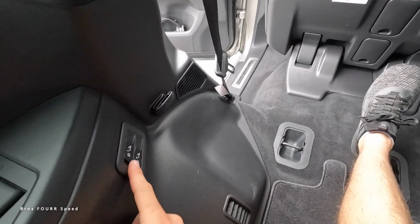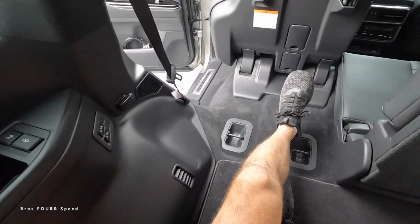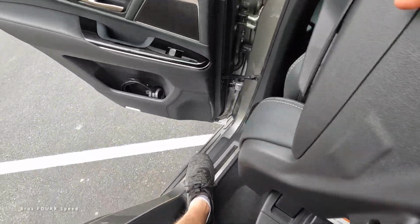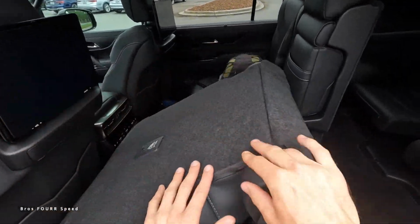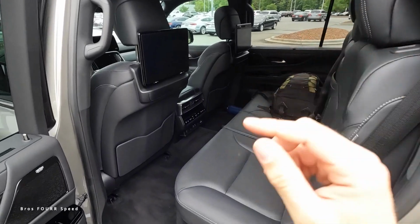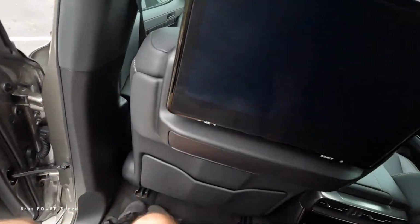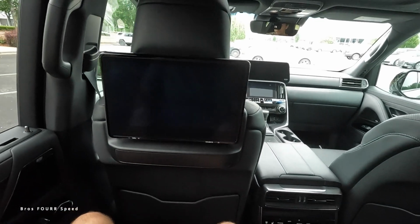You can also adjust the third row from these buttons here. So if you're reaching into the back, you can raise or lower those as needed, and it's just as easy to work our way back out. From here, you can grab the seat, pop it back up, and now we're ready to hop into the second row.